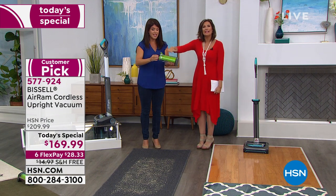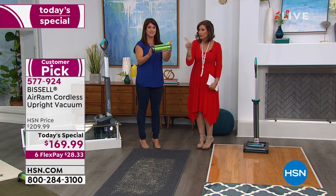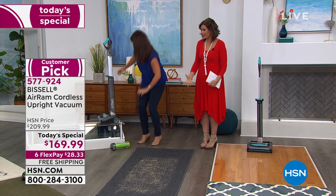I can't believe that this is your canister. Just wrap your head around that, but don't look at it and go, oh, I'm going to have to keep emptying it. Oh, we're going to show you. No, no, no. It's compacting it. So that's why it's so darn tiny.